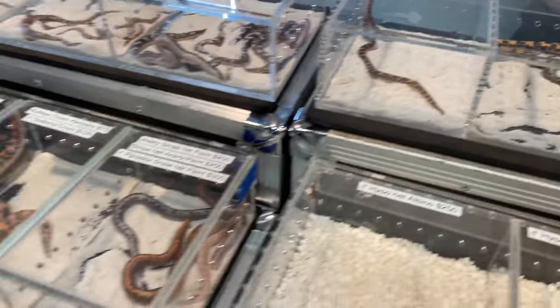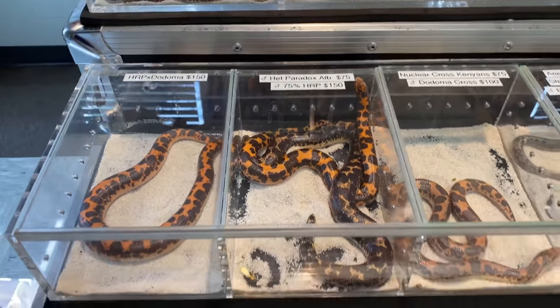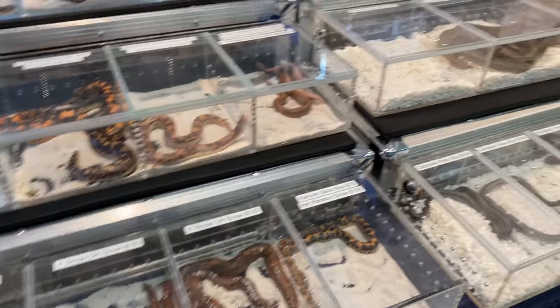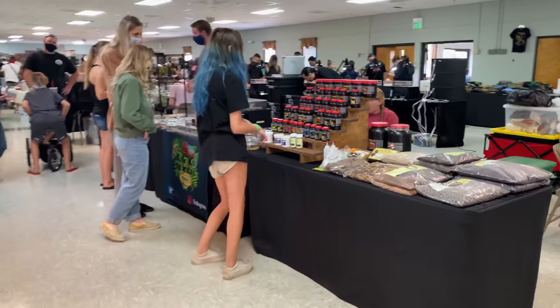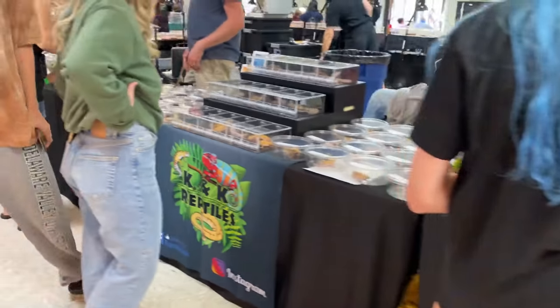Pretty cool. Pretty nice. Got some supplements over here. They actually got some leaf litter and stuff. I haven't seen any leaf litter in a little while.